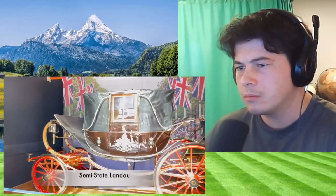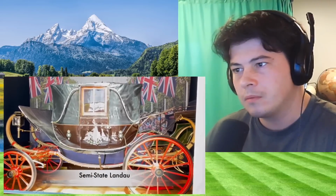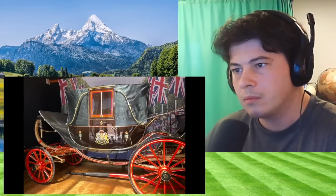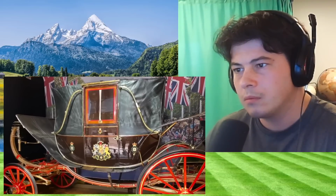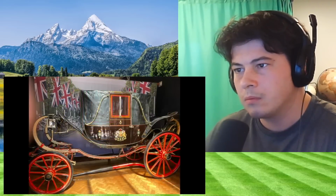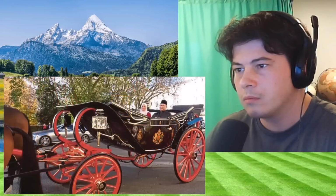The semi-state landau date from the reign of Queen Victoria, the Royal Mews housing several of these very practical vehicles. This type of coach, pulled by two pairs of horses, are often used for official or ceremonial duties. For example, newly appointed High Commissioners for Commonwealth countries travel in a semi-state landau when they present their credentials to the King at the palace.